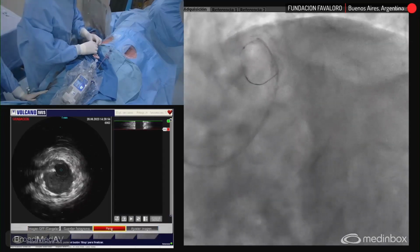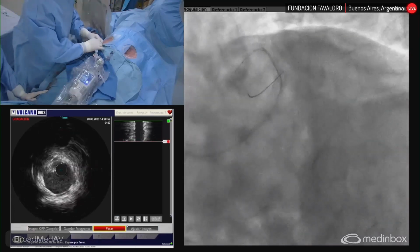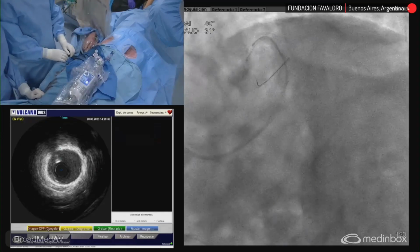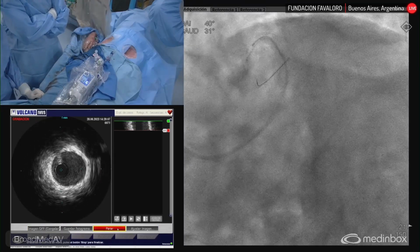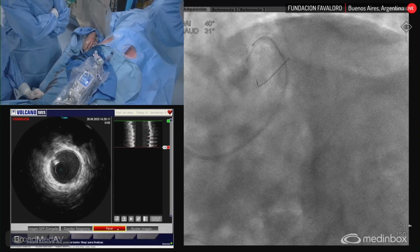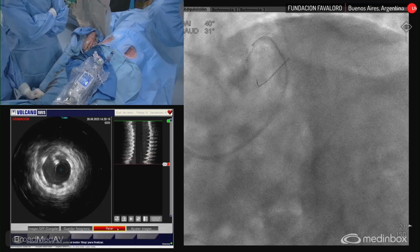So we begin the pullback. A little bit distal, no, Gustavo? Yes. You need to go a little bit distal. There. Okay, let's go from there. So you can describe, Gustavo. So this is the middle segment of the LAD, isn't it?